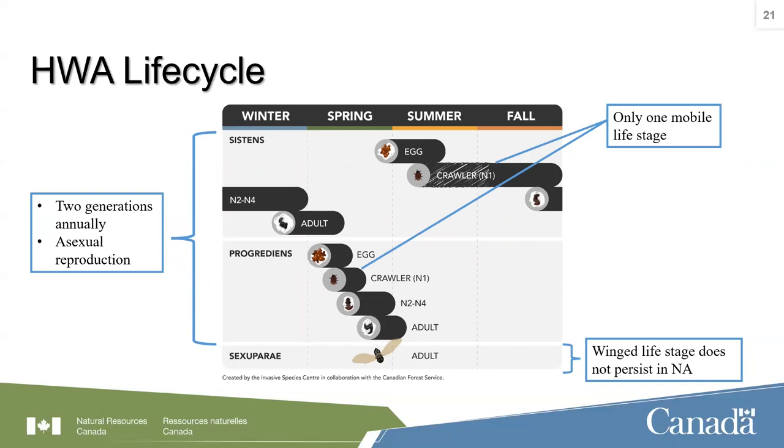As you can see here, of the progrediens generation adults, about 50% will become these winged adults, but they don't persist in North America because we don't have the secondary host, which is tiger tail spruce. That generation would reproduce sexually on tiger tail spruce, but we don't have that host. So here we only have the asexual generation that persists and contributes to the growing population.